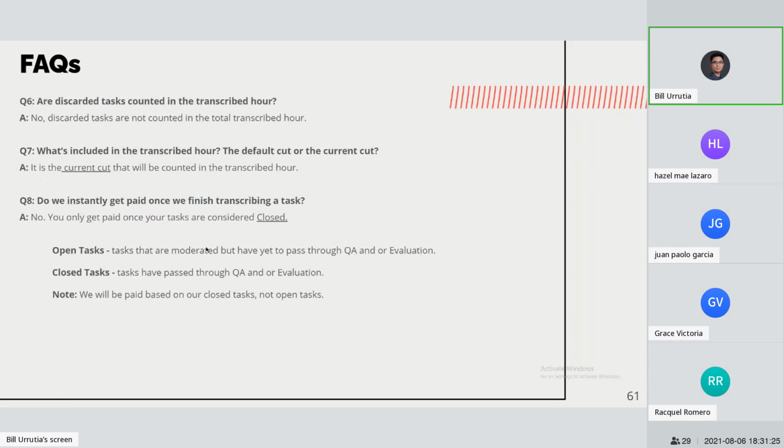So open tasks are tasks that are moderated but have yet to pass through QA and or evaluation. Kasi why would you get paid for a task that we're not sure if it's correct yet? So we need to check first if it's correct, and then if it is, then we'll bill it under your transcribed hours. So note, we will be paid based on our closed tasks, not open tasks.